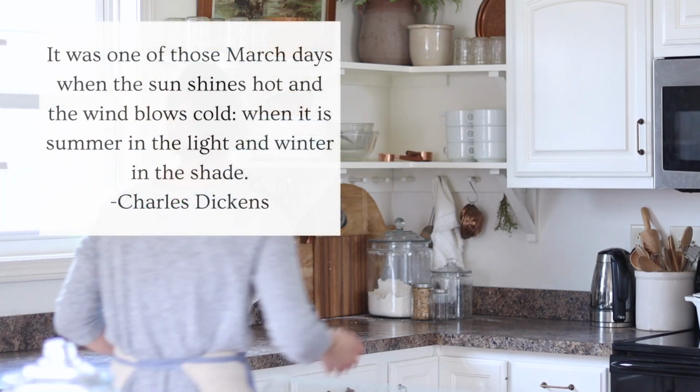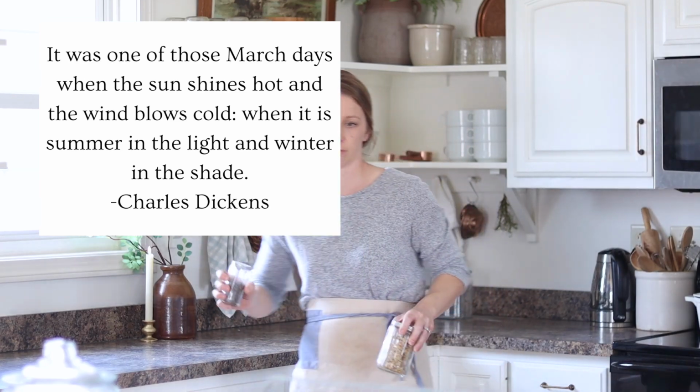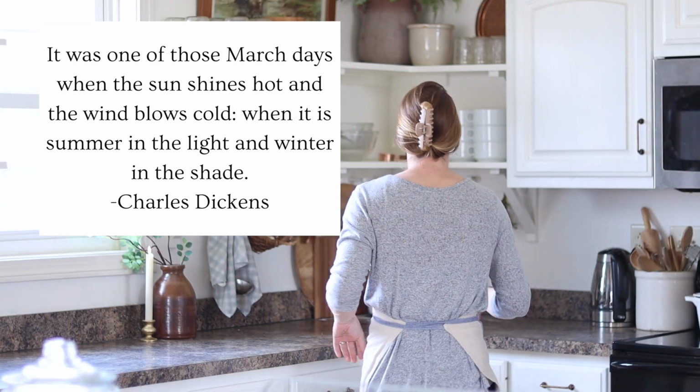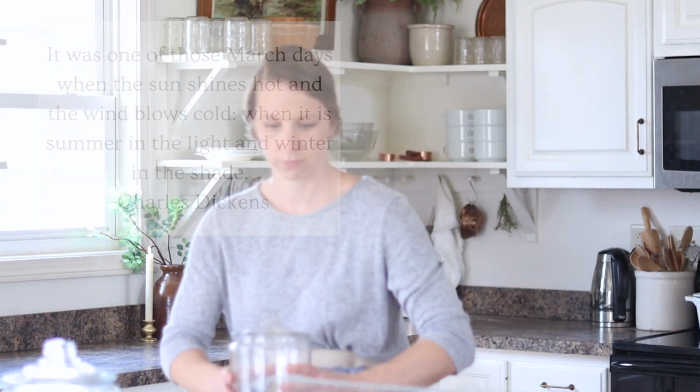It was one of those March days when the sun shines hot and the wind blows cold, when it is summer in the light and winter in the shade. Charles Dickens' Great Expectations.